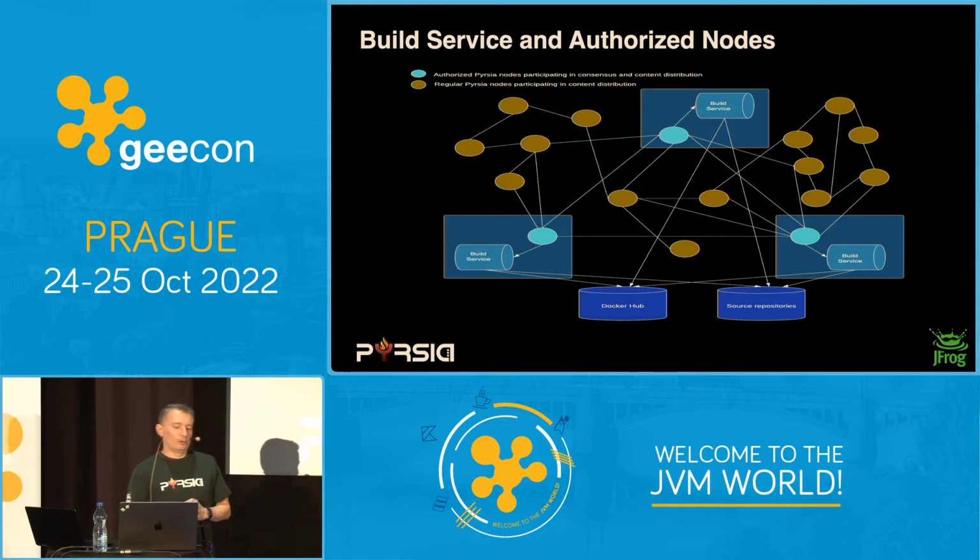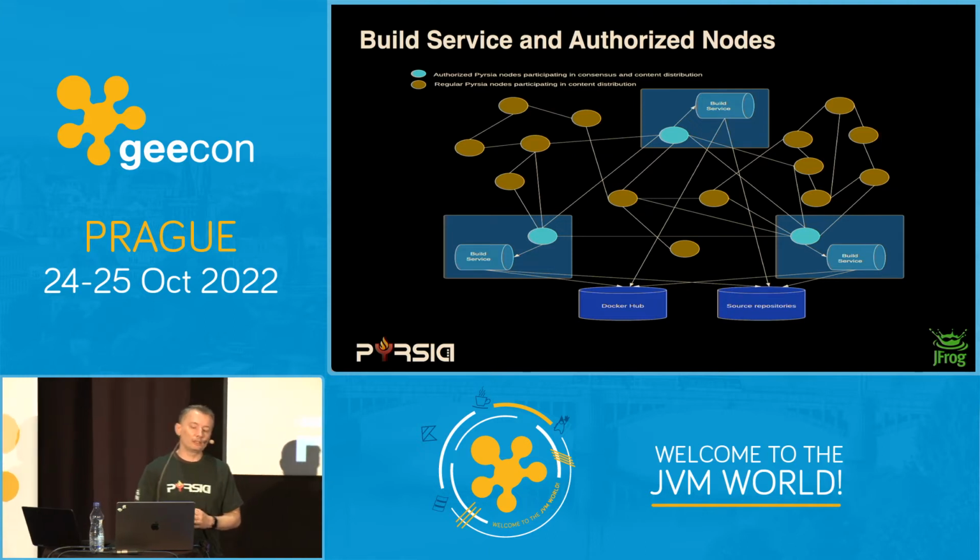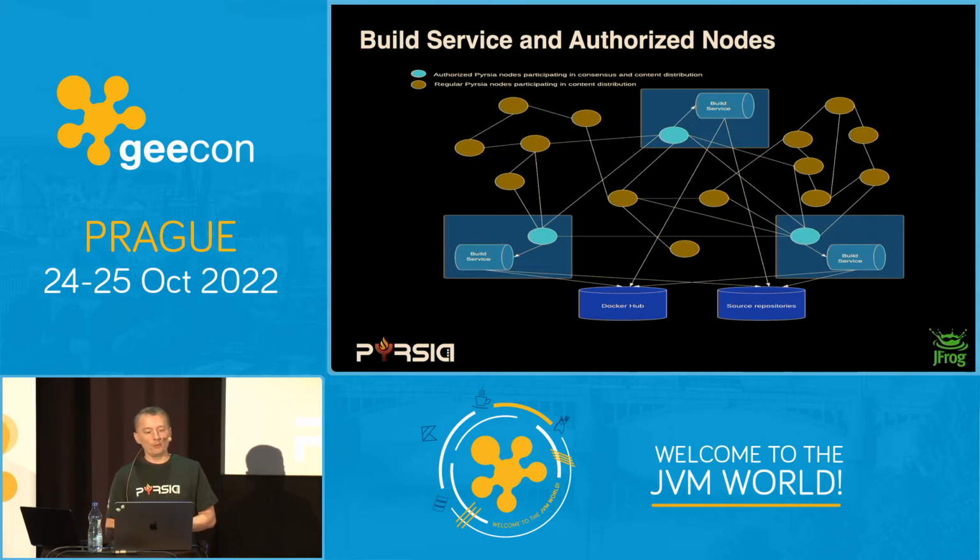Okay, so that was the first demo. The first demo shows how to join the Pyrsia network. The second demo will show you how to actually request a new binary or package to the Pyrsia network. And the third demo will show you how to use the Pyrsia network in your tech stack or in your dev environment. So, but going back to build services and authorized nodes.